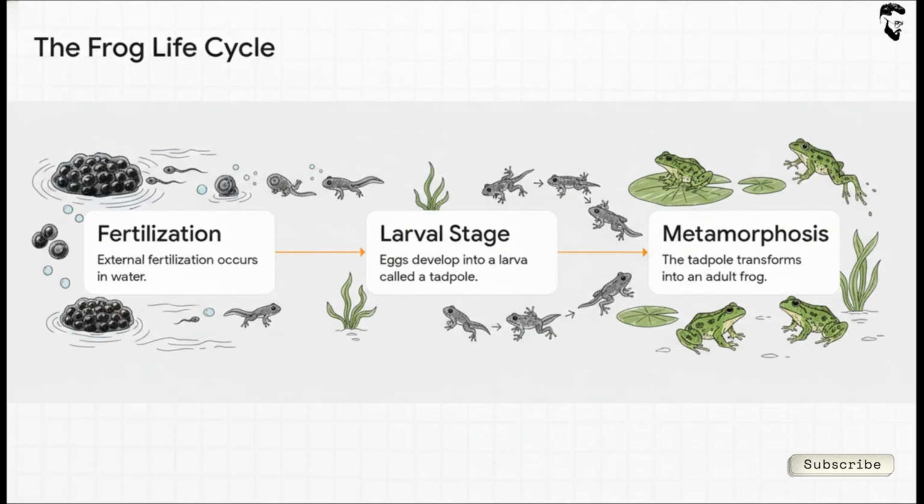And since both the male and female systems have that same exit point, the cloaca, fertilization happens externally, out in the water. This is what kicks off one of nature's most dramatic transformations. The eggs hatch into a larva, what we all know as a tadpole, which then undergoes this incredible, complete metamorphosis to become an adult frog.